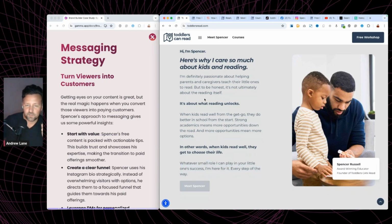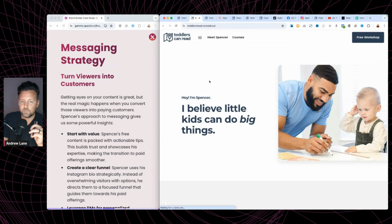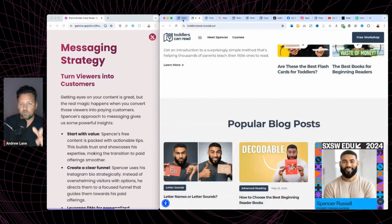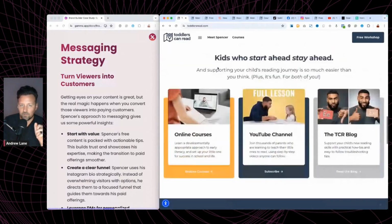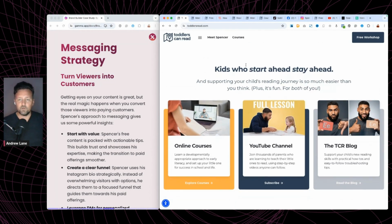So he says when kids read well from the get-go, they do better in school from the start. Strong academics means more opportunities down the road, and more opportunities means more options. Really cool. Then he's got a button to meet Spencer, which I assume takes you to, yep, the about page where he has a more in-depth story. So using the home page to kind of link them into stuff if they want it, but they can just scan really quickly to get a good snapshot of everything they need to know. Now we move down into kids who start ahead, stay ahead. Again, another benefit or an overall philosophy. And supporting your child's reading journey is so much easier than you think. Plus, it's fun for both of you.